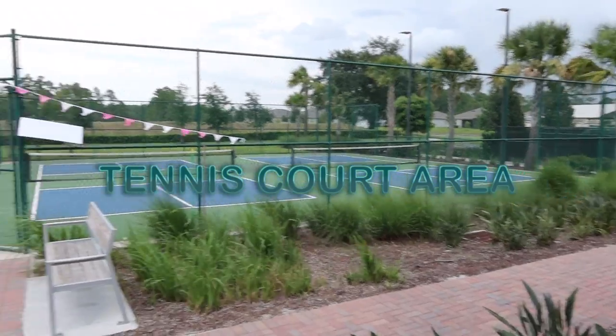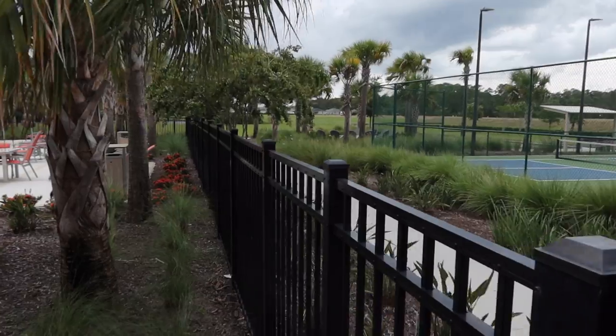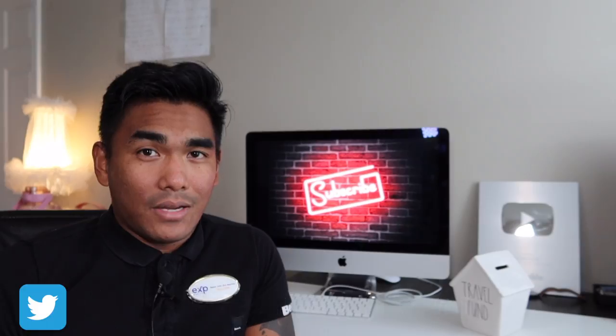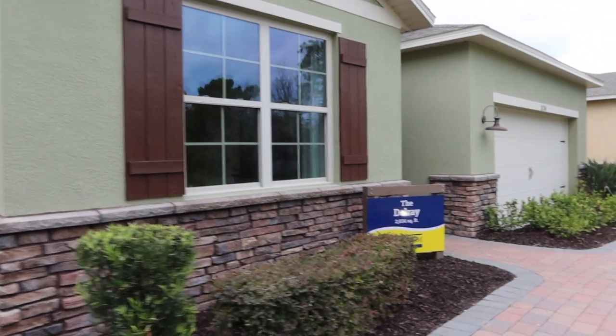If you are 55 years and above, you are eligible to move here as long as the household living with you is 19 years old and above. Is that clear?